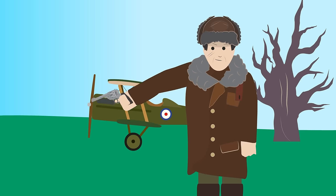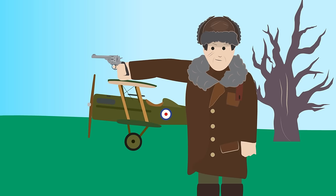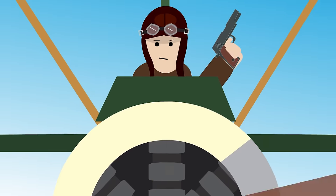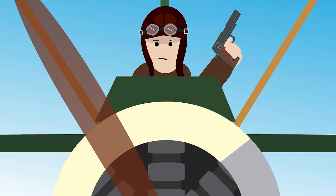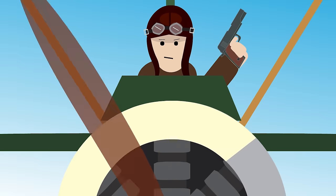The pistol was issued to officers, pilots, and tank operators. Because of the portable size of the pistol, it would serve well in the cramped conditions of a biplane cockpit or the interior of a tank.